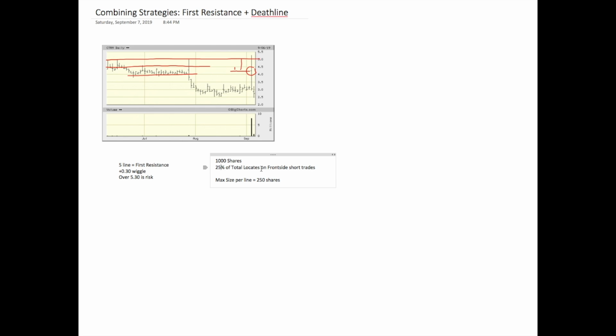To me, I use 25% on the front side, so first resistance plays, and then I will go 75% up to full size on death line plays. So what I do is I use these to pad the wallet, okay? I use these to build a cushion. First resistance has really high odds of failing the first time around, and it can help you attain a really good average to begin to recycle off of this average, okay?